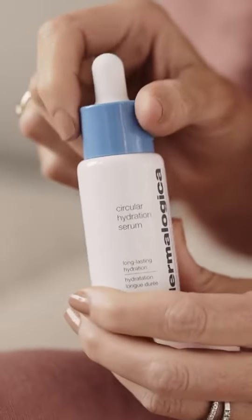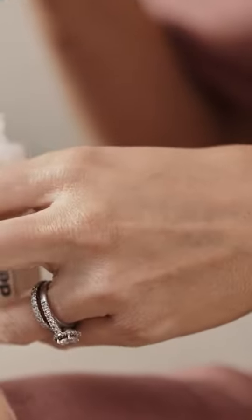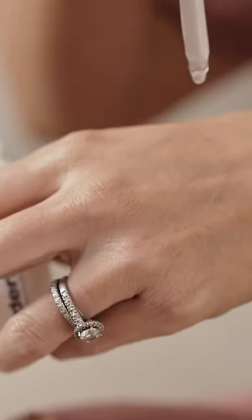Another ingredient to have in your skincare arsenal going into winter is hyaluronic acid. Now, it's a humectant, meaning that it draws water to the skin and binds it to the skin. In fact, it can hold over 1,000 times its own weight in water. Now, this is Dermalogica Circular Hydrating Serum. It's really beautiful. You can actually feel it work as soon as you pop it on your skin.